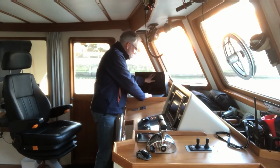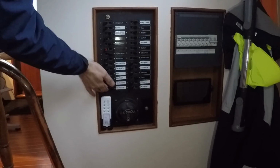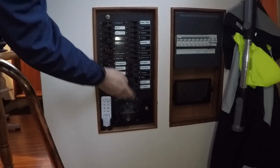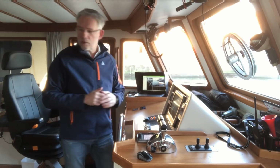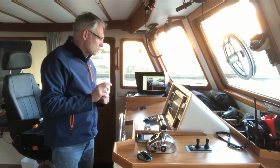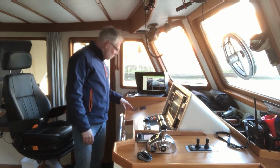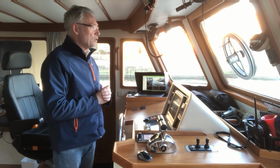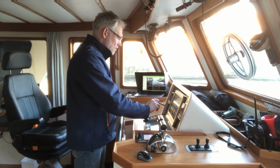Okay, start up the video management system. Start up my electronics. What do I need to do? The generator is running. I have a state of charge of 43%, so I will keep it running for a while whilst driving.